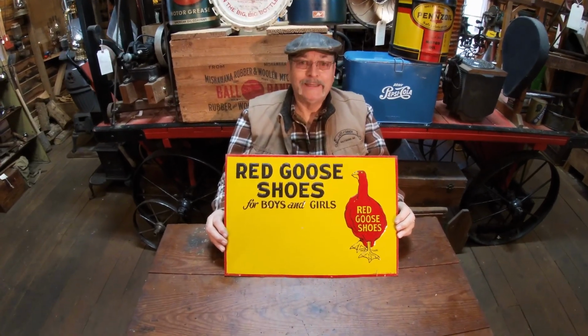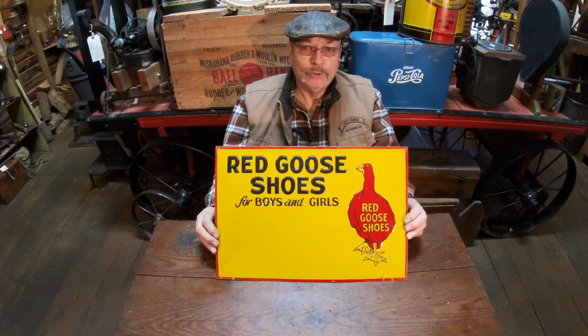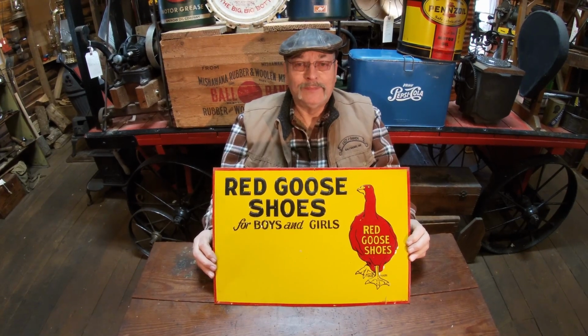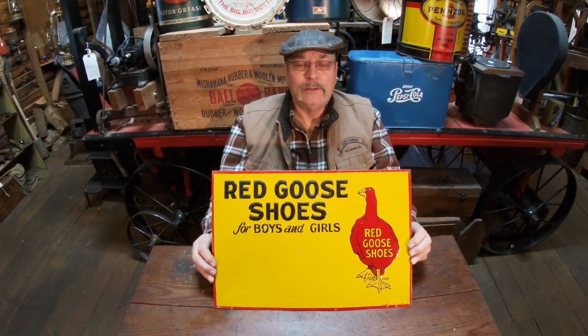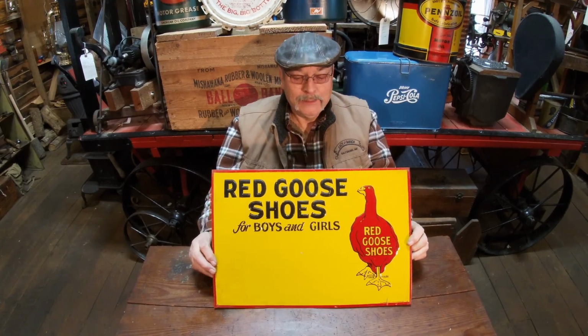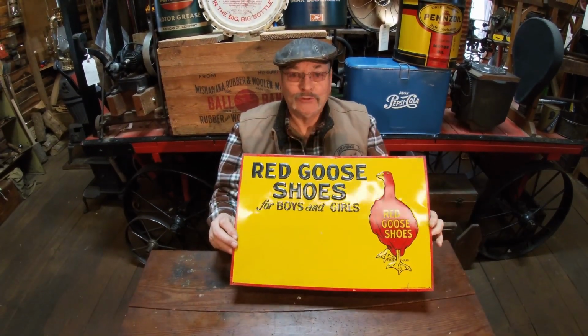Now, how about this old Red Goose shoe sign? Back when I was a kid, we used to wear Red Goose shoes. Really, that's when they sold them. I'm not sure if they even still sell them now, but they go way back into the late 1800s and early 1900s. That's a really neat old tin sign, don't you think?